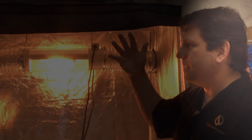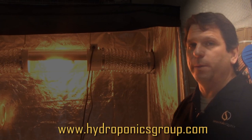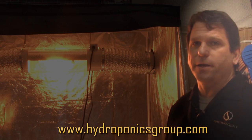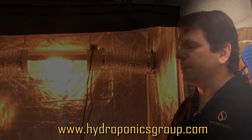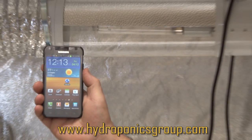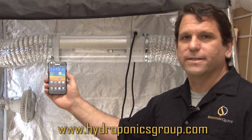What we've got here is a 6-foot by 4-foot tent. And this demonstration is to show you the cooling properties of our lighting system. The intercooled cool tube by Hydroponics Group is an extraordinary achievement. This runs cooler than CFLs and cooler than LEDs. What we're here to do is demonstrate the cooling properties of all our light systems.